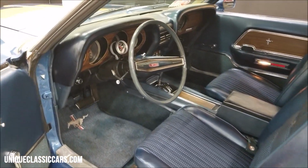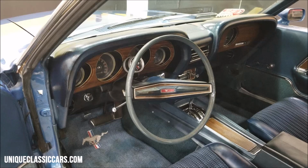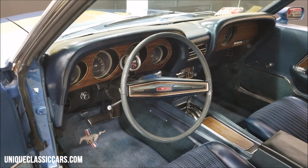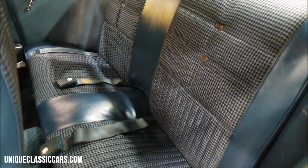302 V8 under the hood again. Ford automatic transmission paired up with that. Now, as far as everything working on the inside, like I said, AC blows cold, wipers work. I had the AM/FM stereo working. It is a little later model retro sound style one. And again, you can see the interior also is in nice shape. Seat belts all intact.